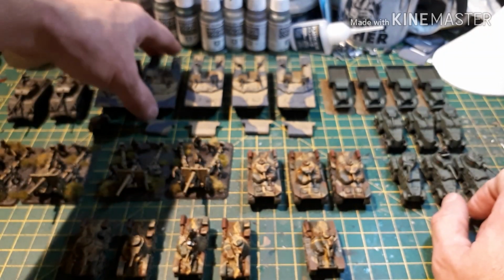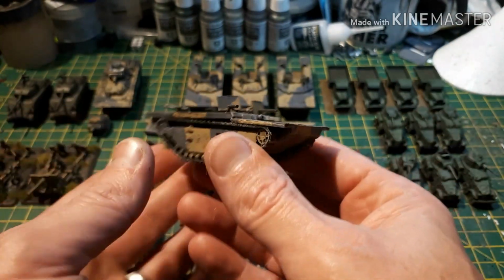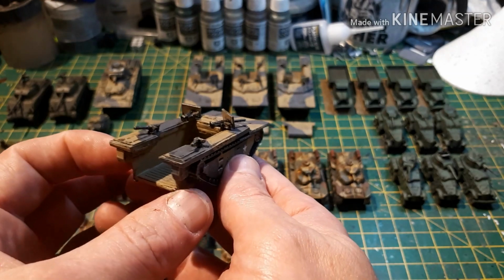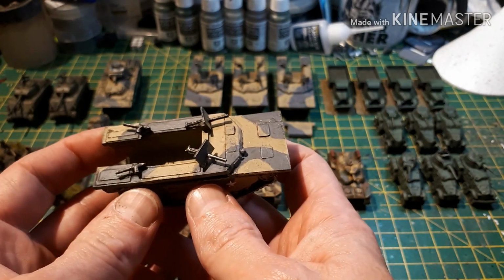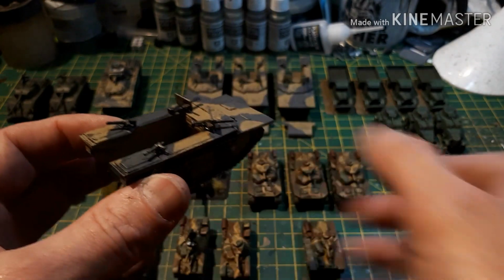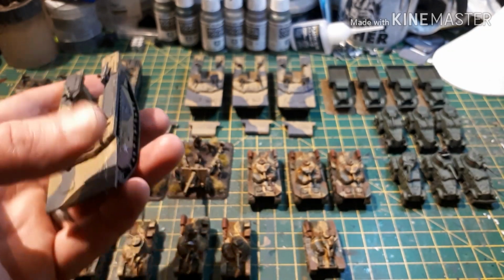You've seen those guys before. These Gaming Models Amtraks, as you can see, they serve a purpose. They're very adequate. In one way, they're better than the Battlefront ones because everything is so neatly moulded, and the guns are actually attached and moulded onto the vehicle. Don't have to glue them on, which is a very big bonus.